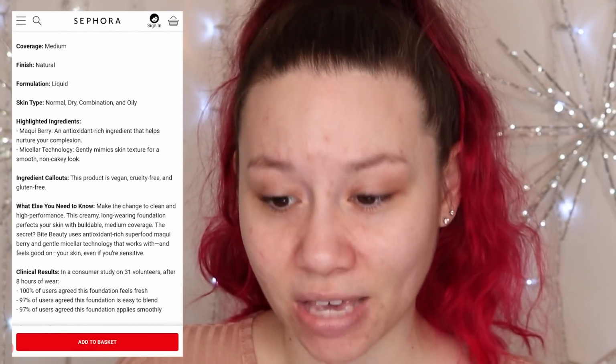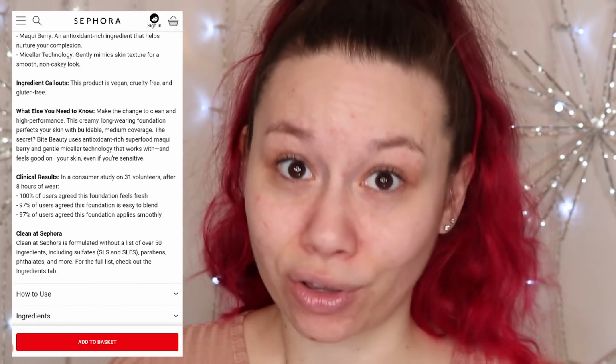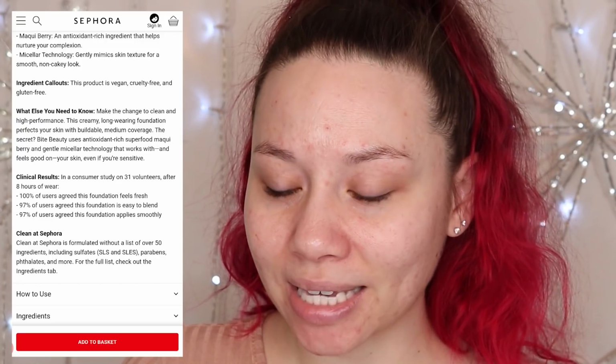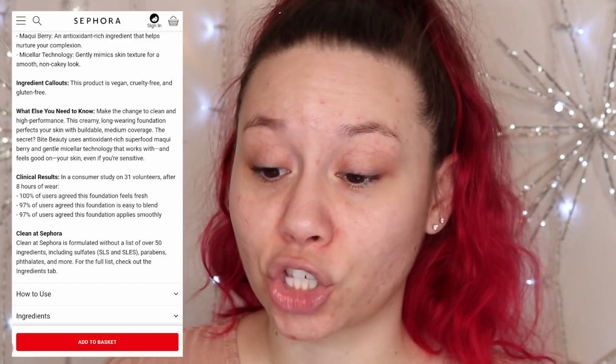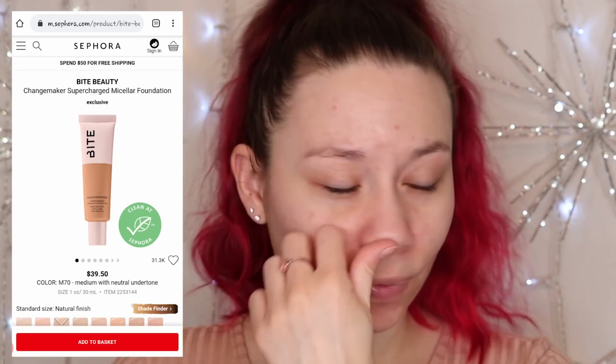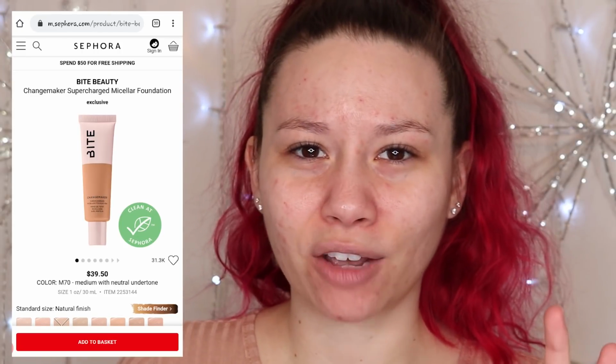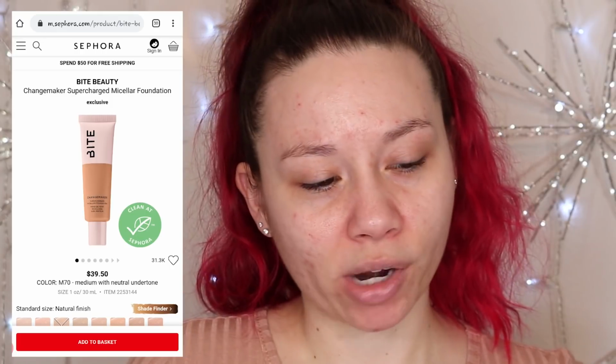This foundation is vegan, gluten-free, cruelty-free, everything free. No, I don't want to say that claim. But this is for normal, dry, combination, and oily, so it sounds like it's for everybody under the sun. It has a pretty decent shade range, but the lightest shades, I swatched them in store, and it was kind of an odd combination. Like, it went from light to orange to peach. It was weird. So I ended up getting the lightest shade, L10, so hopefully this matches me okay. The next 2 lightest shades, at least from what my Sephora had, just did not do it for me.